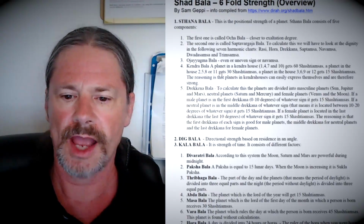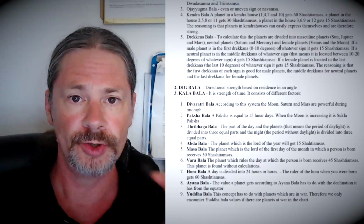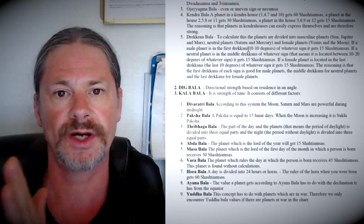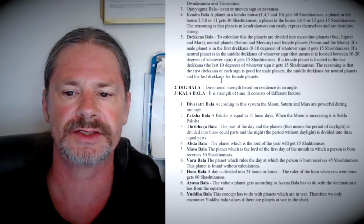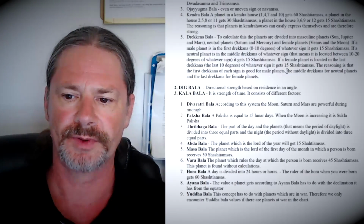Okay? And then finally there's Directional Bala, which is to calculate masculine, feminine, and neuter planets based on which Directional they fall in. The Directionals are 0 to 10 degrees, 10 to 20 degrees, and 20 to 30 degrees. Certain ones do better in the first part of the sign, which are the masculine signs. Saturn and Mercury are the neutral planets.